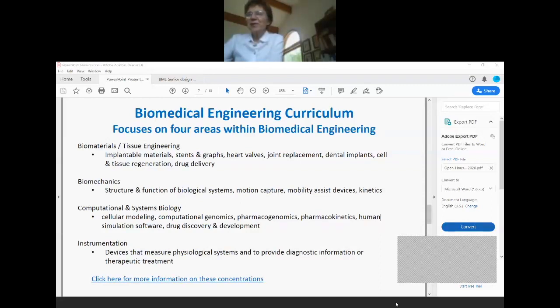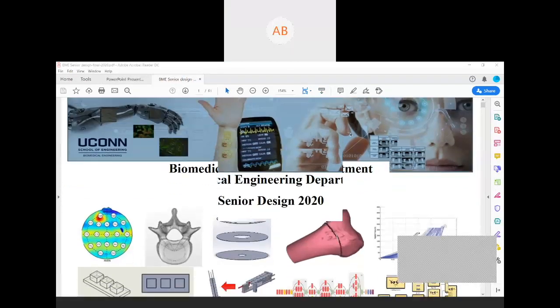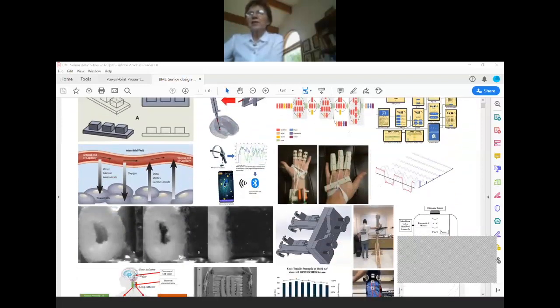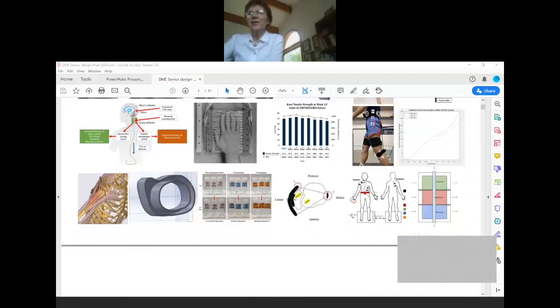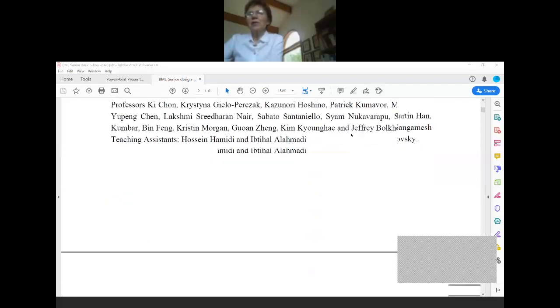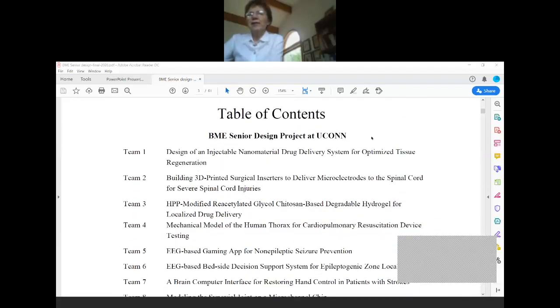Right, so now I would like to share with you this hard copy, which I always prepare in biomedical engineering. It is 61 pages, and these are the projects of our BME students. This year we have 28 projects, and every project is presented on 2 pages. And you see the variety of the topics.